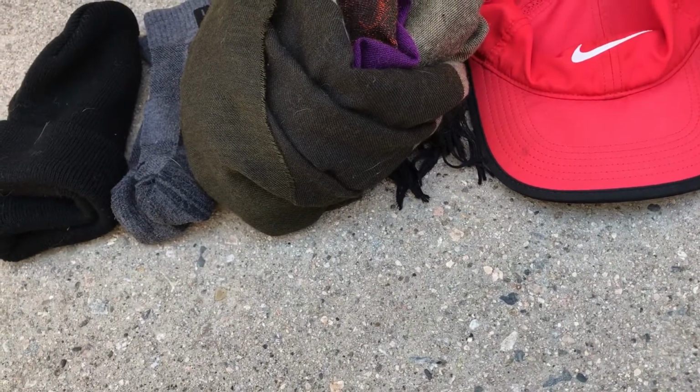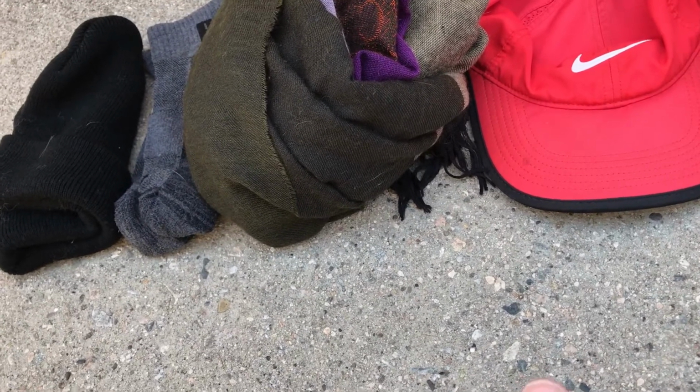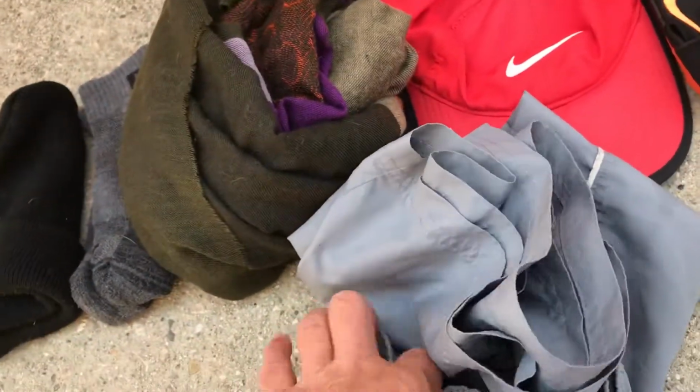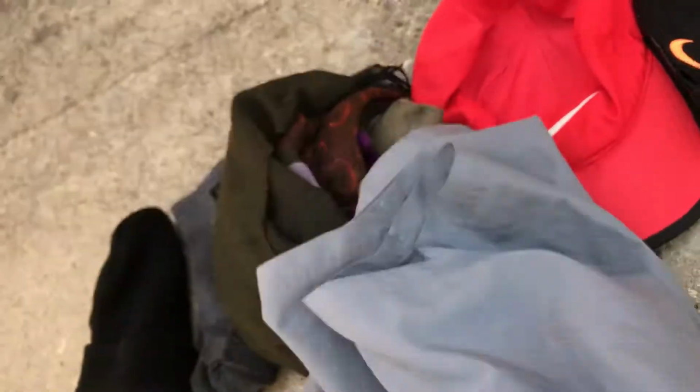What else do we have? And that could be a hat if you don't want to bring a hat, and also your neck and other things. So, light gray swim shorts, here we go, just something to sleep in. I don't wear underwear, so I'm not going to sleep in the dirty things I'm hiking in, and those shorts need to be washed out, so I just want something light.